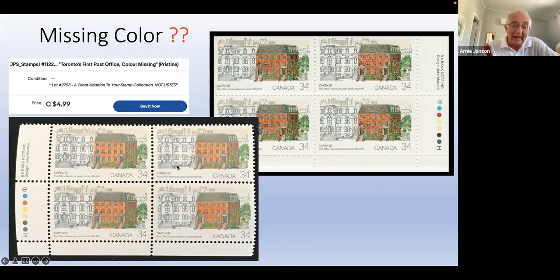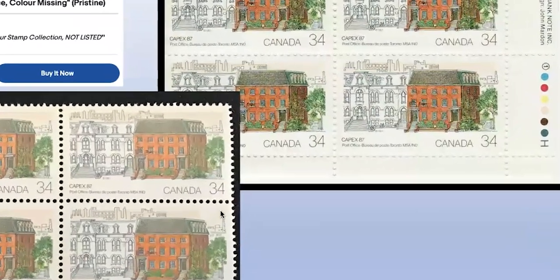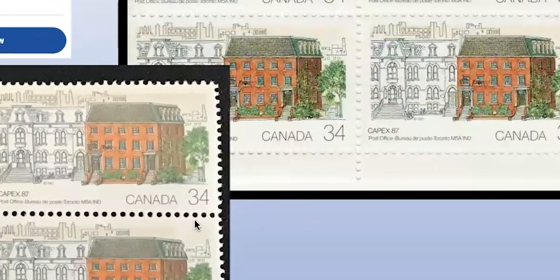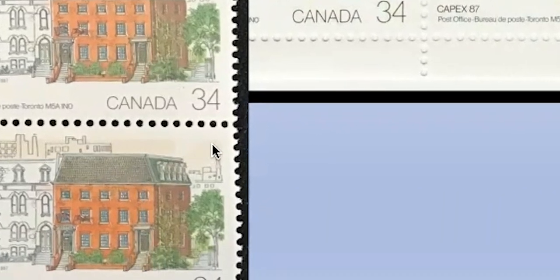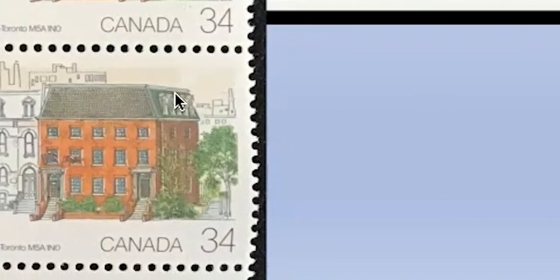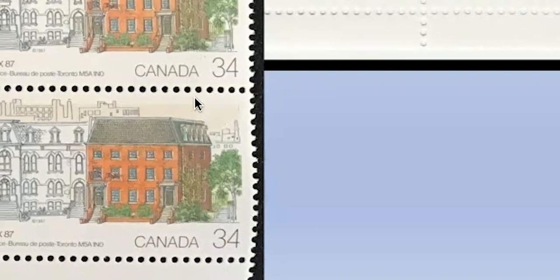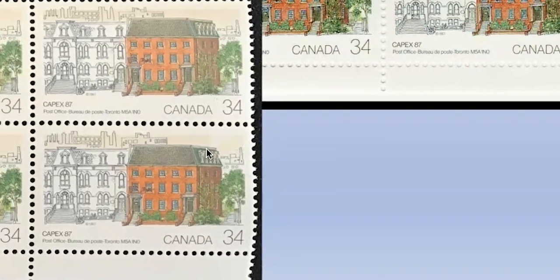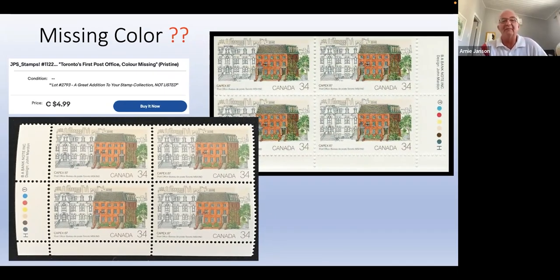What this seller is highlighting though as missing color, and you can barely see it, is in the top right-hand corner of this stamp. There's a little lighter white triangle where the beige background is missing. You can barely see it, and that's what he's highlighting as the great addition, not listed. Well, this little triangle of shading. I haven't checked enough stamps to see if that appears on other stamps or not, but okay, that's enough for Canada, I think.